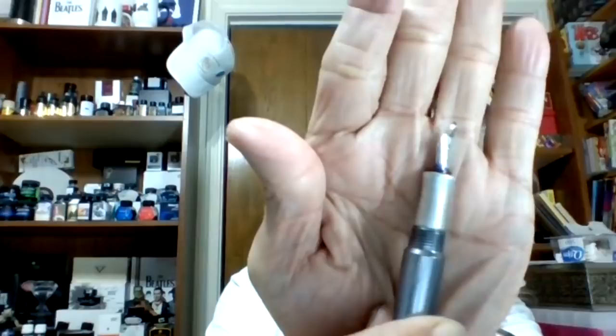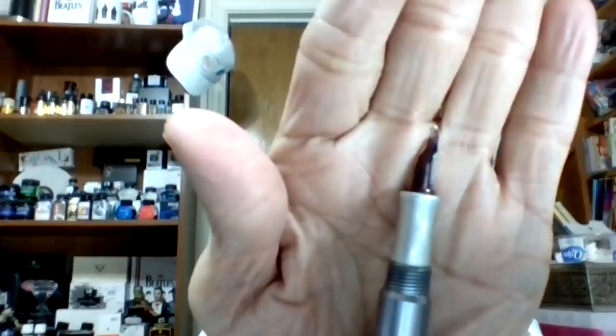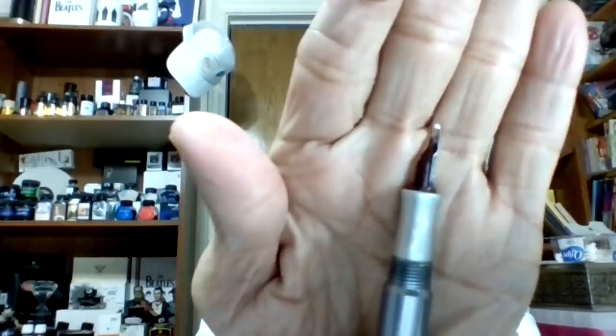And this is what it looks like. But it looked worse than this. Look at the nib. This is what happens when it's in the dryer. Can you see that pretty good? Look at that nib. That is bad. It was worse than that. You know, I said, what the heck? I'll mess around with it and try to straighten it out, even though it's beyond hope.